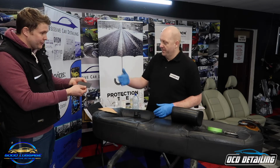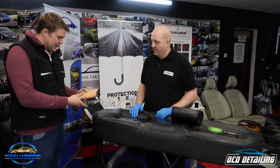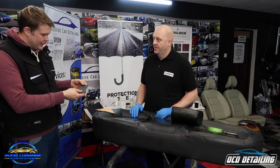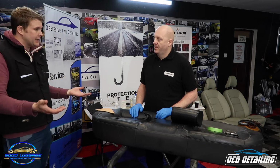That's your finished product that goes onto the car seats. So we come from tan leather, through the whole process, into what the end product should be, and this is what we're seeing on car seats. Is there anything else that we should be aware of before we start cleaning leather?